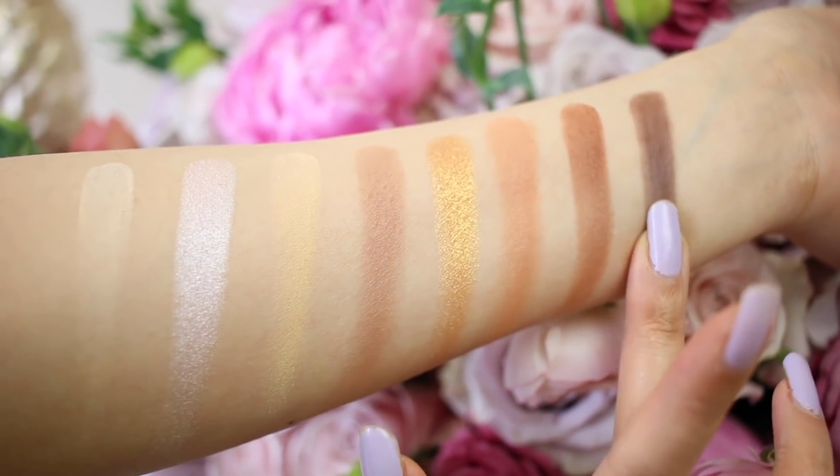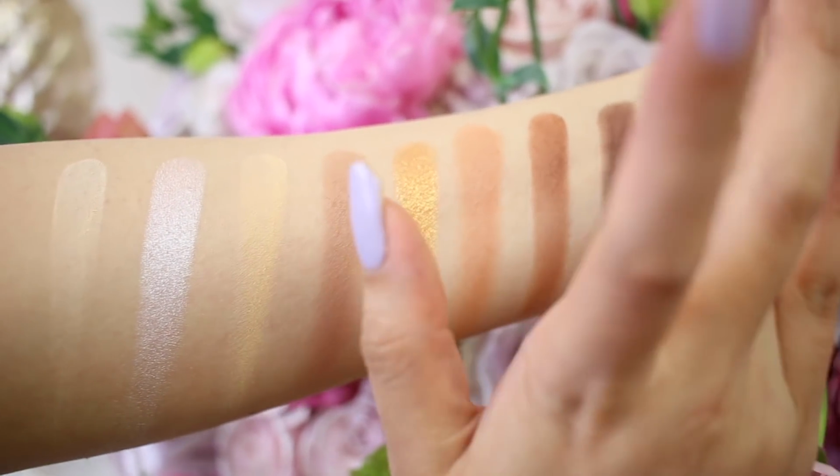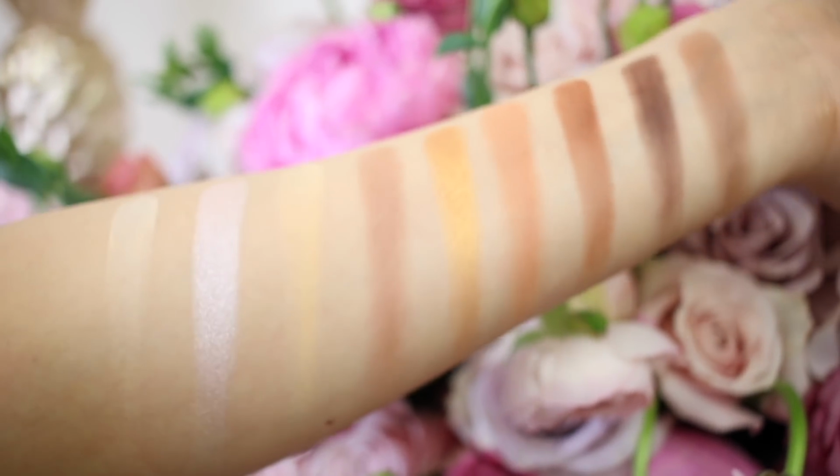And then we also have a really deep chocolate shade that's going to be gorgeous on darker skin tone. It's called Bazaar. And then the last one is a mocha brown called Spice, which I also love.